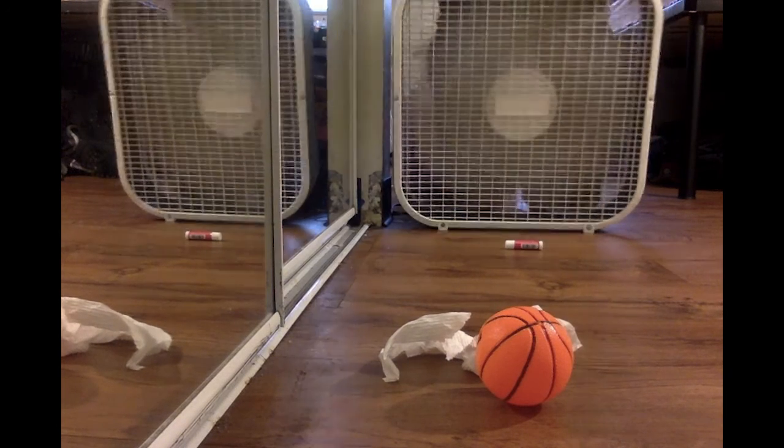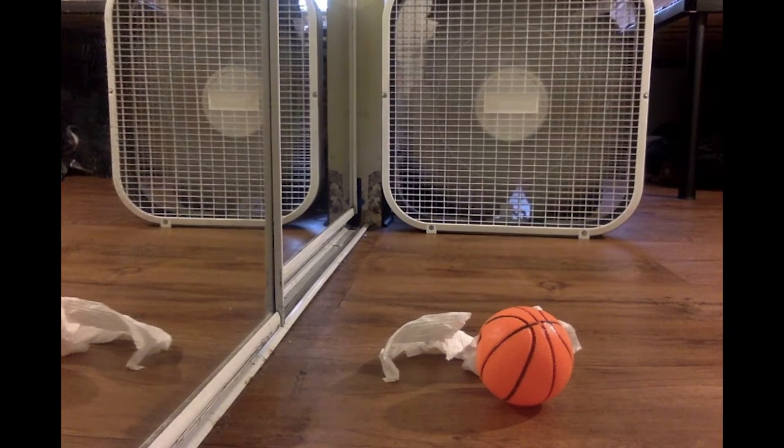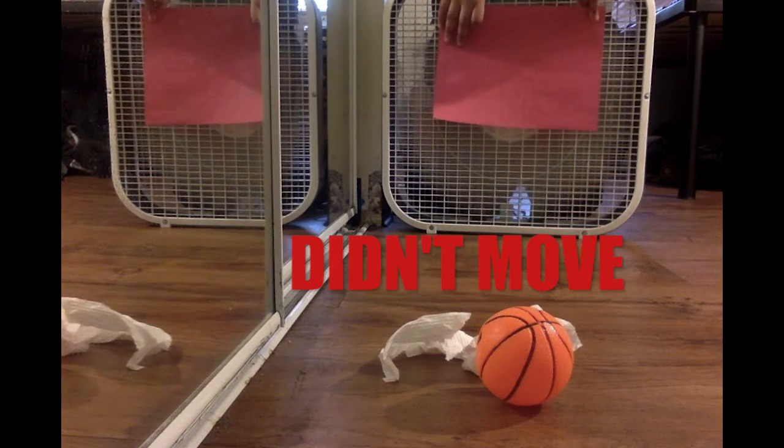I see that this chapstick did not move at all. So, this chapstick didn't move.